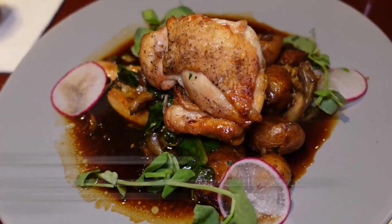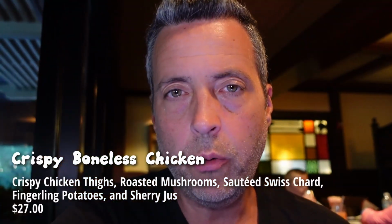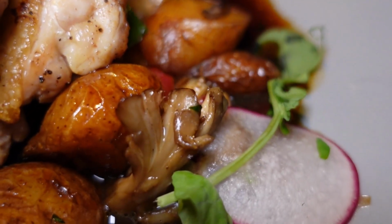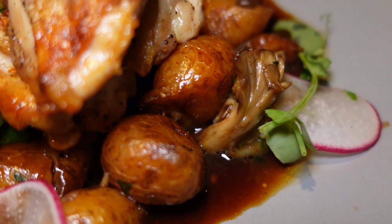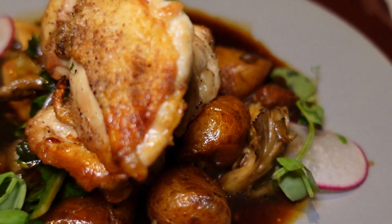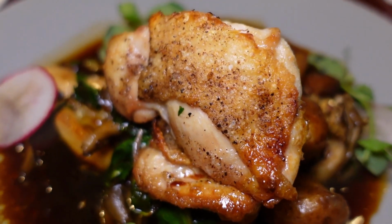But I got the crispy boneless chicken, and I did ask ahead of time. I said, "Is it fried chicken? Because I don't want fried chicken." No, it is boneless. She said they keep the skin on, and that's the crispiness. They pan sear it. It looks really good. It comes with roasted mushrooms, sautéed Swiss chard, and fingerling potatoes, and a sherry jus. See, I was talking about that. They got a bunch of stuff with sherry on the menu. I feel like that's what was in the French onion soup. So we're gonna try this out.